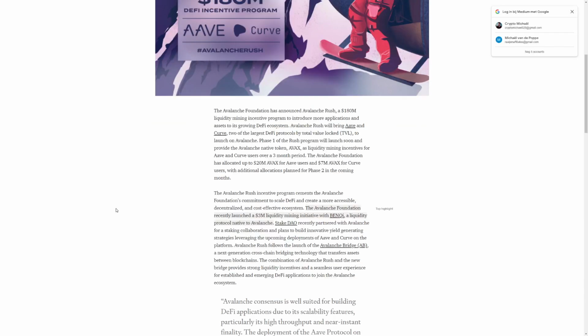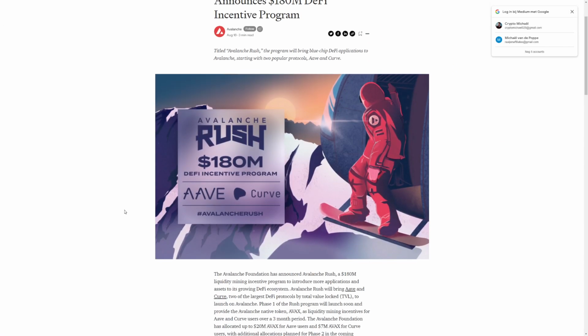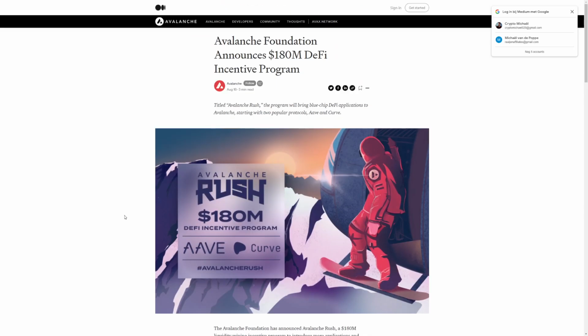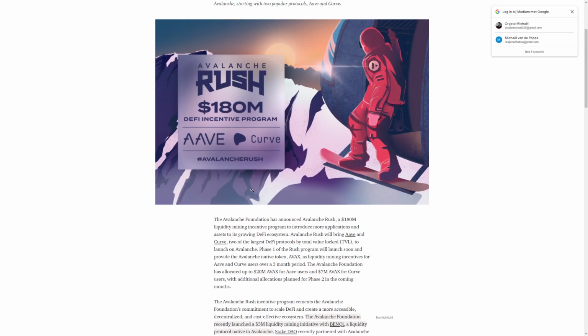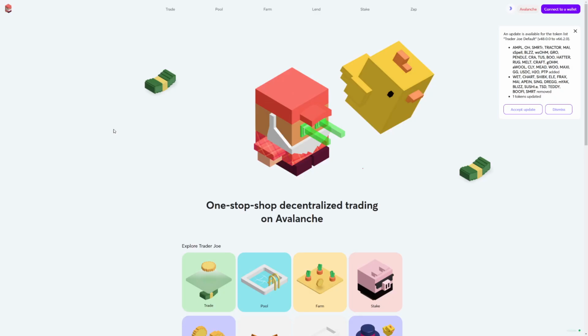Now, we also have the Rush liquidity incentive program, which was dedicated to bringing blue chip DeFi projects towards Avalanche, and was launched in August with this post. In it, 180 million was raised for the incentive program, and a few of those blue chips, including Aave and Curve, expanded towards the Avalanche ecosystem, which has benefited the growing attention to Avalanche and been a reason for the growth of the entire ecosystem, through which Trader Joe is one of the projects currently being built on Avalanche.